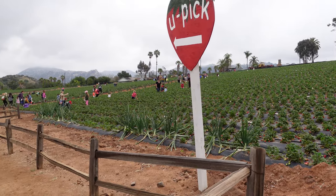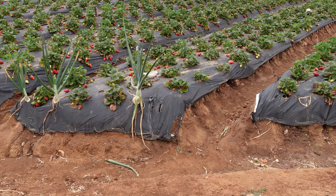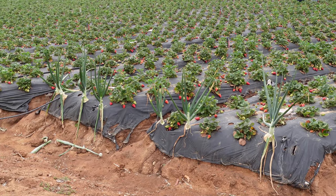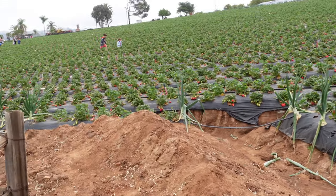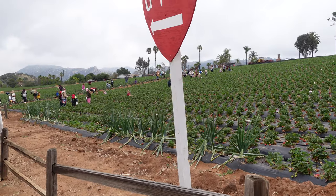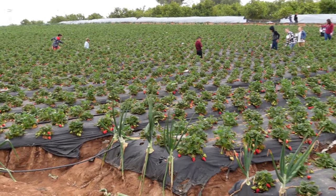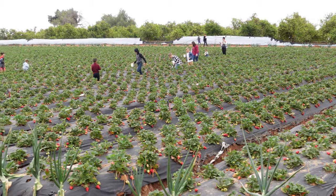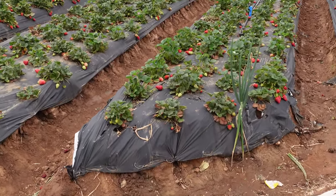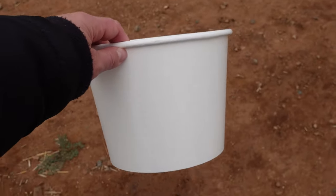There are tons and tons of strawberries. And they planted onions on the edge. Is it for fun? Oh, I think they also sell onions. I heard that. But I don't know if they grow them for some kind of pest hazard, or is it just for fun? Look, there are tons of juicy strawberries. Okay, we have this big bucket, which we're gonna fill.